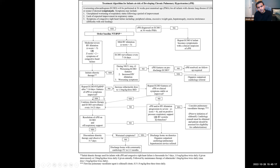And a small number of patients where despite diuretic, the symptoms persist or worsen, they end up going on pulmonary vasodilator therapy, which in our unit, and like most units, sildenafil is the first line that we actually end up using. But to be honest, we've used sildenafil not more than 2 or 3 times in a year in this patient population ever since we started doing this more systematically.